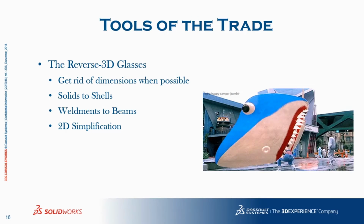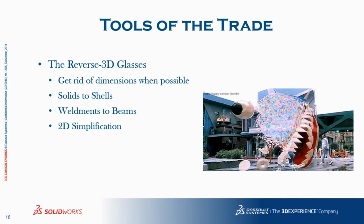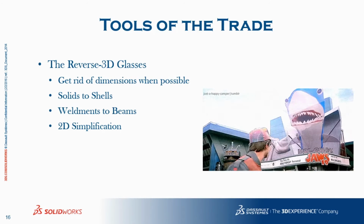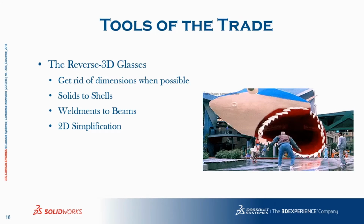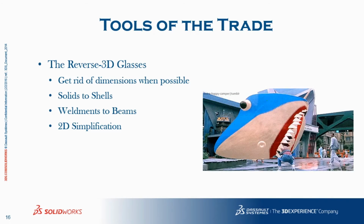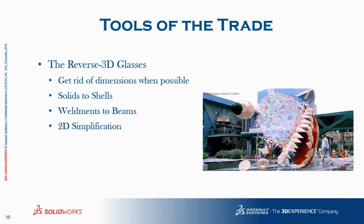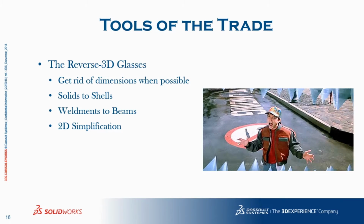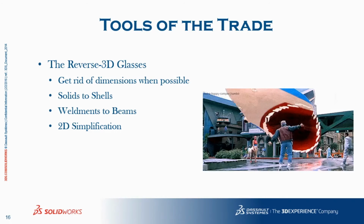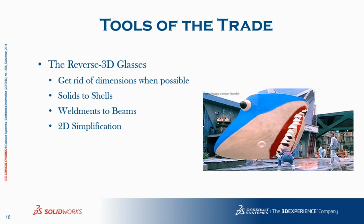So if you're taking something like a wrench and just using a 2D cross-section on it, as long as that wrench doesn't taper or round at the end and the cross-section's constant, then you're fine. But if it does taper or change or draft, then you're only taking one section of that. Sometimes you can get around that. For example, you can just do the weakest part of it and run a simulation, and if it's okay, then the strongest part of it's obviously also okay. But just take into account that reverse 3D glasses are great, but it has to be in appropriate context.